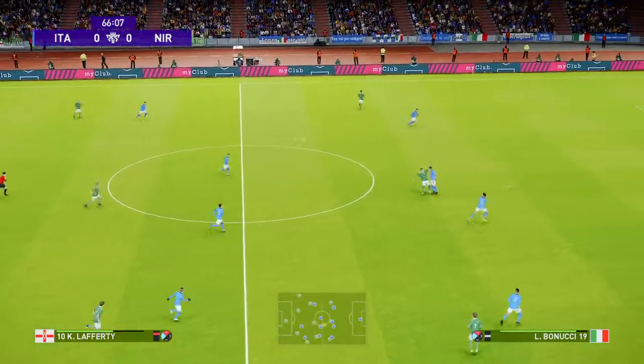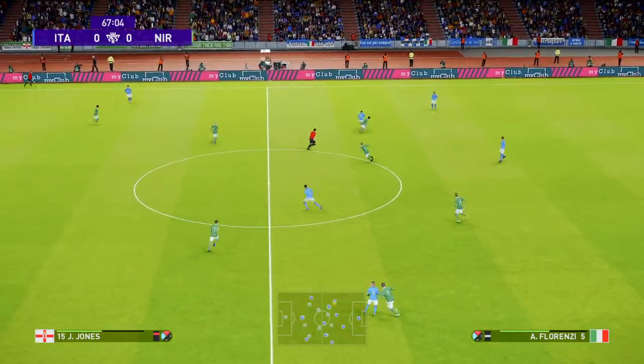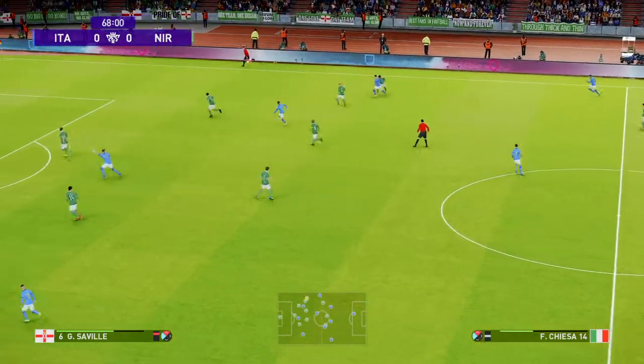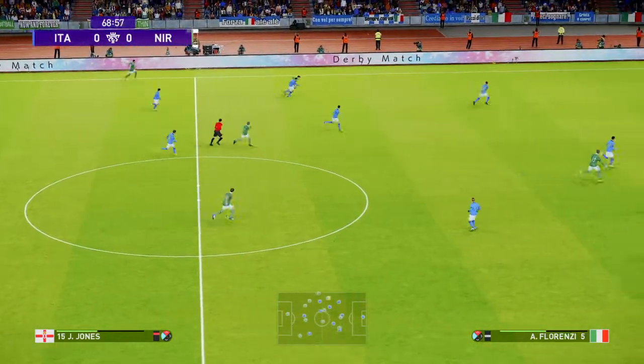Cathcart looks to bypass the midfield. Jorginho. Well into the second half, and still there's nothing between them. That's great strength on the ball. Just brushed off the ball there. And the counter is on.